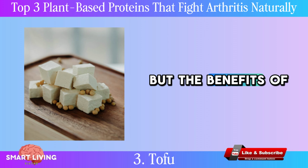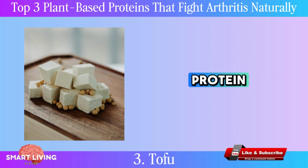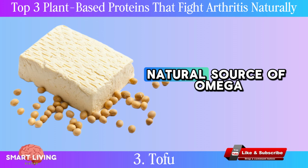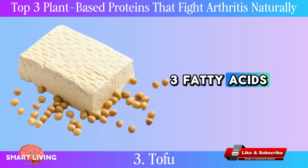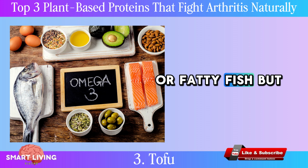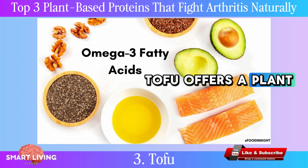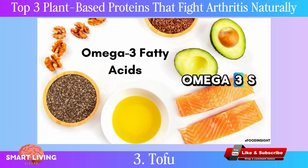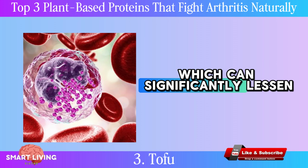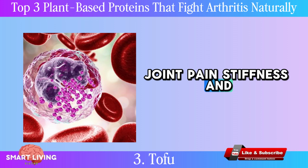But the benefits of tofu don't stop at protein. One of the most powerful advantages of tofu is that it's a natural source of omega-3 fatty acids. You may have heard about omega-3s in the context of fish oil or fatty fish, but tofu offers a plant-based alternative. Omega-3s help reduce the production of inflammatory molecules in the body, which can significantly lessen joint pain, stiffness, and swelling.